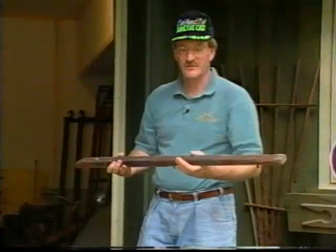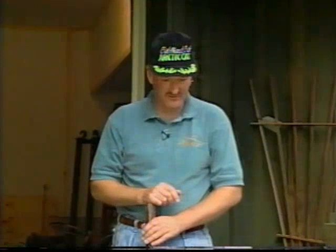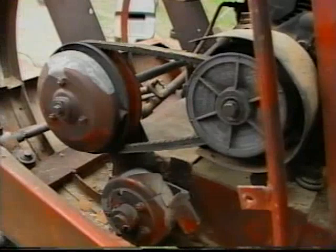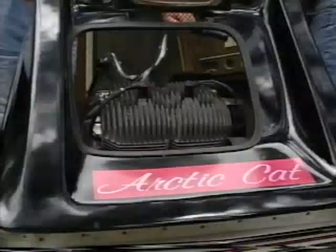Now, a lot of people ask questions, well, who was the first to do this and who was the first to do that? One thing I can tell you, the first sled made with a jack shaft was hands down Arctic Cat. Here's living proof of it right here. They got laughed at when they actually brought out the fiberglass hood, the aluminum chassis that were all held together with pop rivets, but all the manufacturers today now are using aluminum chassis. They're all pop riveted together.